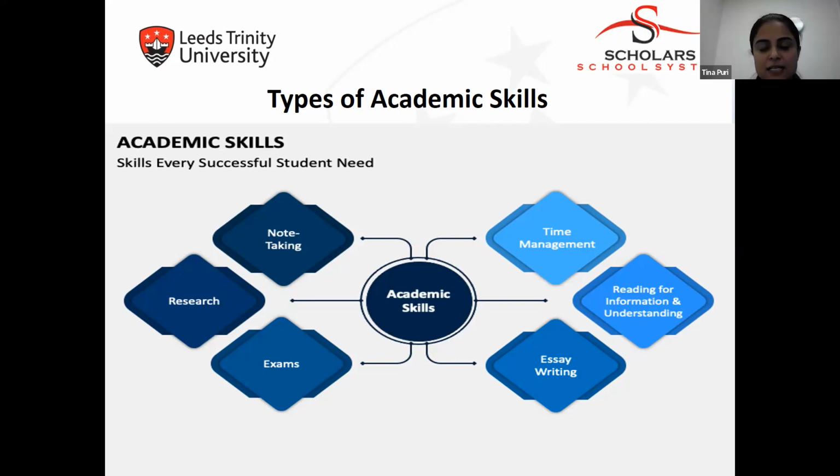Then there is essay writing. So students have to write their assignments in detail in which they reflect their understanding. So that is also very important. Next is exams. So sometimes students have to appear for exams also to show their understanding and how much they have understood from attending the classes and from studying, which can be reflected through examination. Then research. So sometimes students have to do some research and then they have to make assignments.